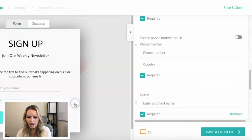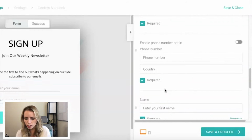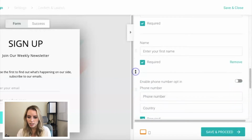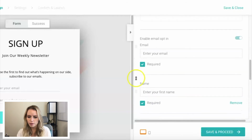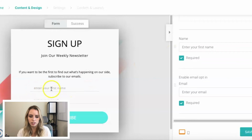So I'm gonna click add, and here you can enter in your first name, and I actually want to have this above the email. So what you do here in the content block is I'm gonna click on this, move it up above the phone number, go up here and move it above the email, and now you can see on the left-hand side your first name and then the email.